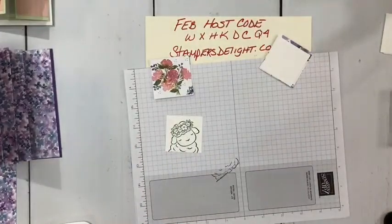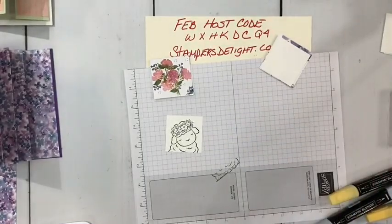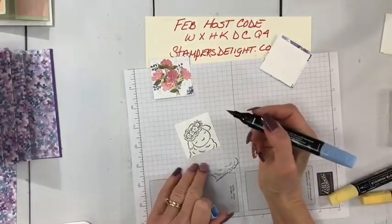And then let me bring in some blends, some light colored blends. Let's do this. Okay, so we're going to bring in Balmy Blue. Just watching the time too.